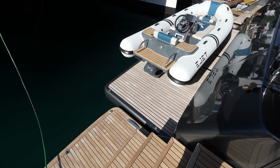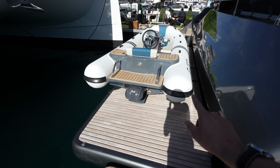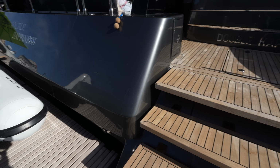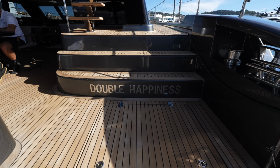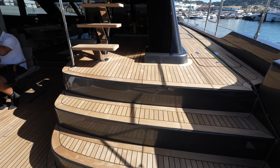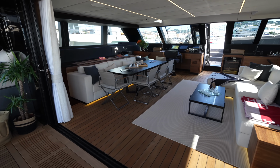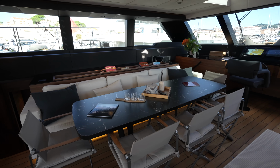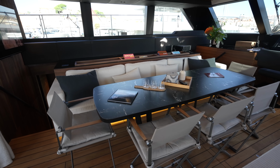Now back here, as you expect on a catamaran like this, you do have the hydraulic swim platform, so you can house your tender here. And then we have the steps up on either side. You have a very wide opening for your door into the main salon. And take a look at the interior design in here. This is stunning. You have your formal dining area.